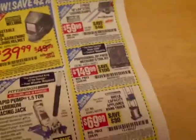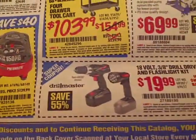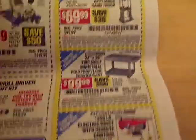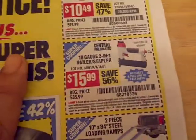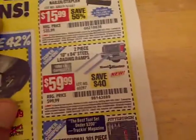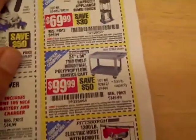Let's see here, what else? Let's take a look here. So these are the 7 bonus coupons, which is the air angle die grinder. Looks like the 2-in-1 brad nailer for the most part, or stapler. The loading ramps, mechanics toolkit, 600-pound capacity appliance hand truck, the cart, and then the hoist. So let's check out the catalog here.